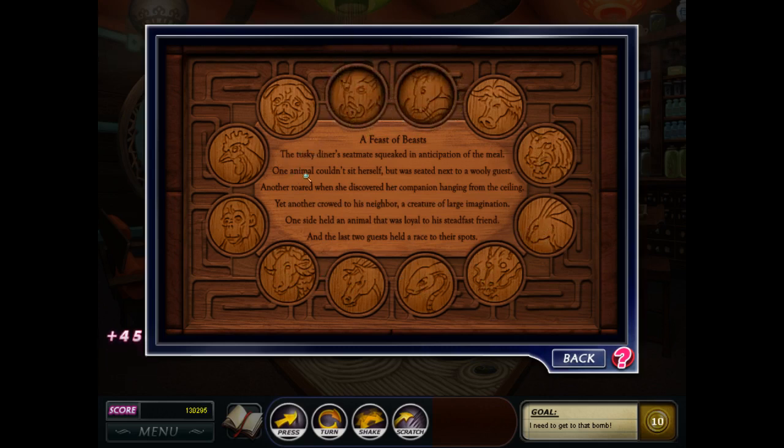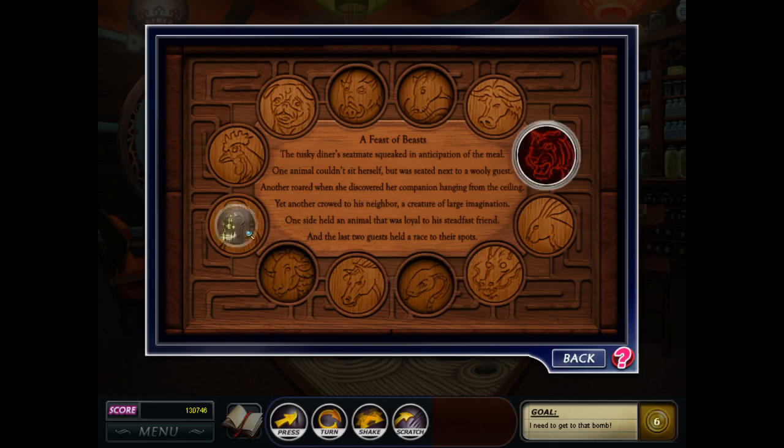Okay. One animal couldn't sit herself, but was seated next to a woolly guest. Is a snake the only one that can't really sit? And then a woolly guest would be the sheep, or the ram. Another roared when she discovered her companion hanging from the ceiling. So a tiger and then a monkey.